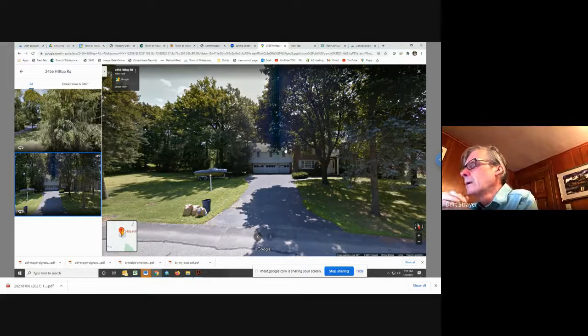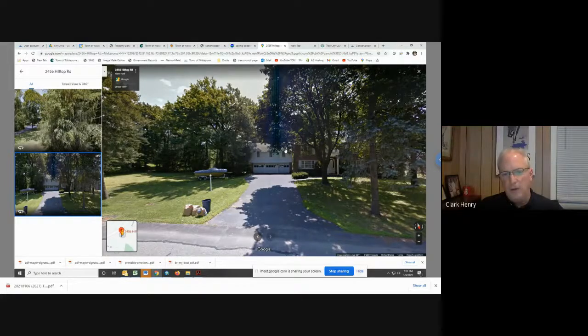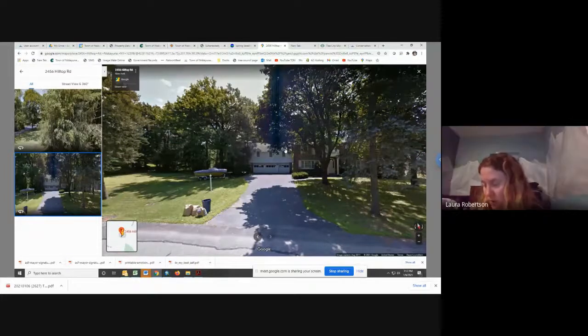So to me, that kind of hurts his case for wanting to go back to the way it was before it was subdivided, because they built that addition that now really infringes on the side property line.